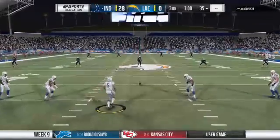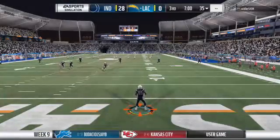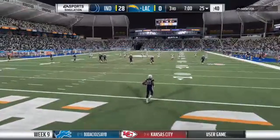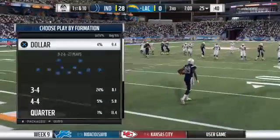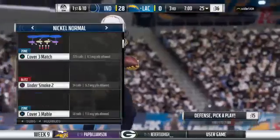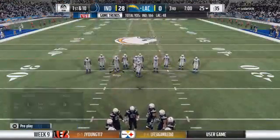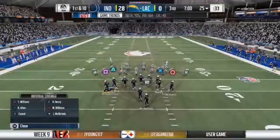Both teams appear ready for the fight ahead, and we resume action here in quarter number 3. Here comes the Chargers as they'll go on offense now to start this third quarter. They come out here with a 0 on the scoreboard. What was said in that locker room? That's what I want to know.